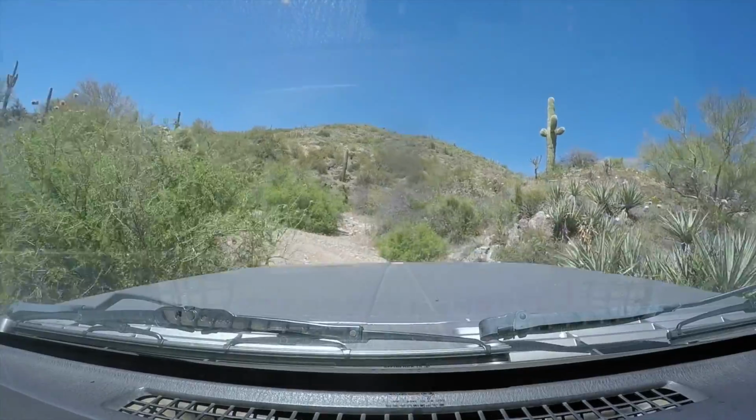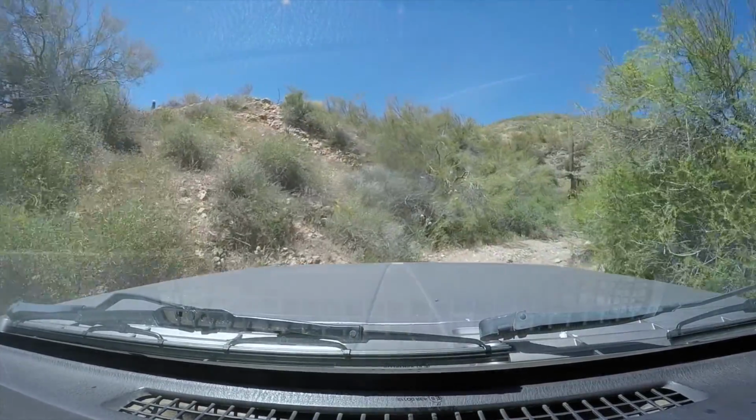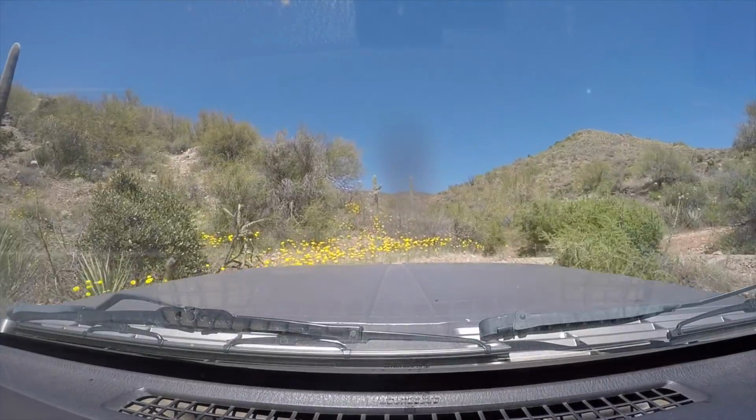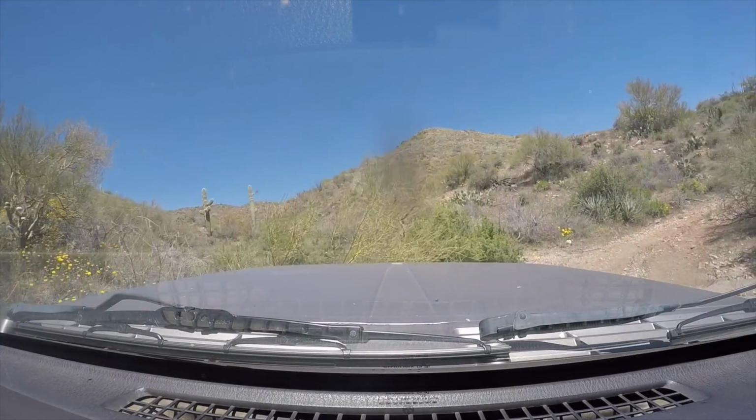The canyon just seemed to get narrower and narrower, and a little bit rougher and curvier all the time. And finally we got to a point where it just kind of stopped, made a hard right turn, and the trail just started climbing out of the canyon.